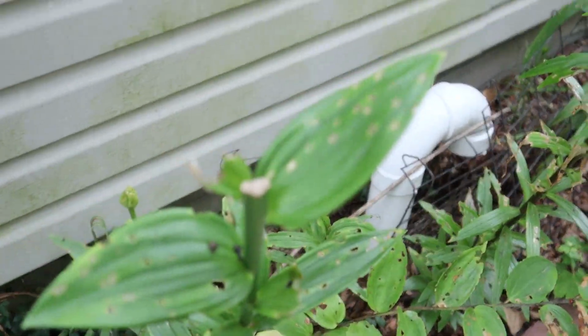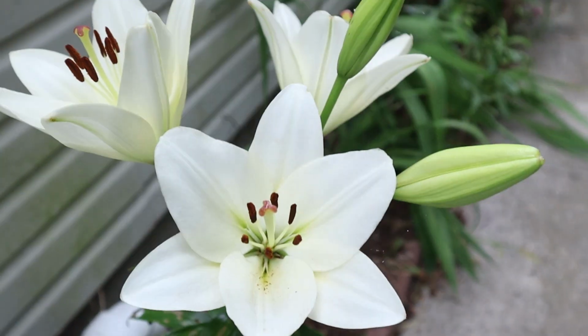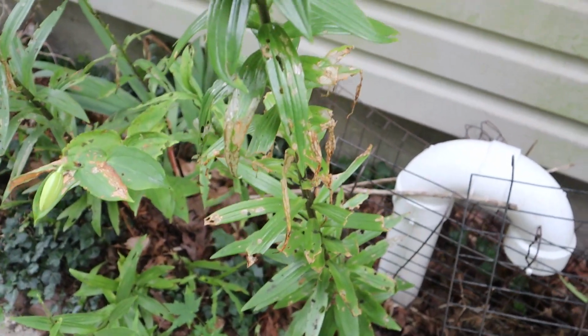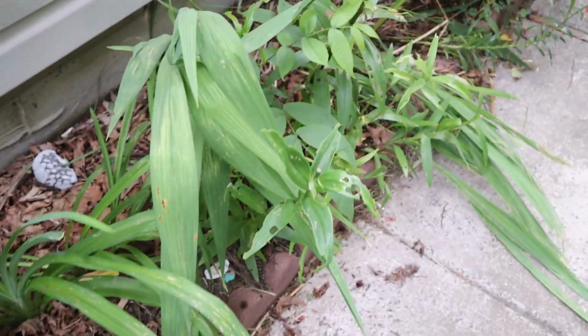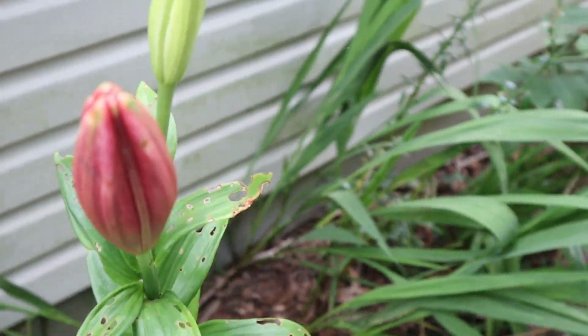This was a red one that it snapped off, so it sucked, but it's alright. We have these that grew really well. And it doesn't seem like the Asiatic lilies really ate this one too much, so maybe they don't really like the white flowered ones. I don't know. But they're pretty. We have some other plants that haven't bloomed yet.